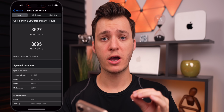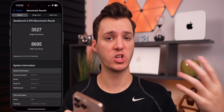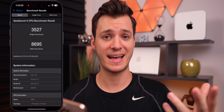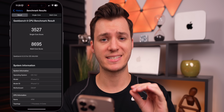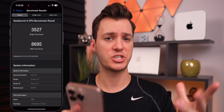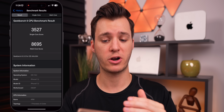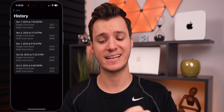Now, as far as the performance goes on iOS 18.2 beta 2, I have to say the performance here on the second beta is a lot better than with beta 1. With beta 1, I had multiple reboots, or I should say resprings. Even after the first day, I had a couple of resprings and Image Playground was very buggy, but beta 2 is a lot better here overall, not just with the AI features, but also just in general. And that even shows with our Geekbench score here. So we get a 35.27 and an 86.95.